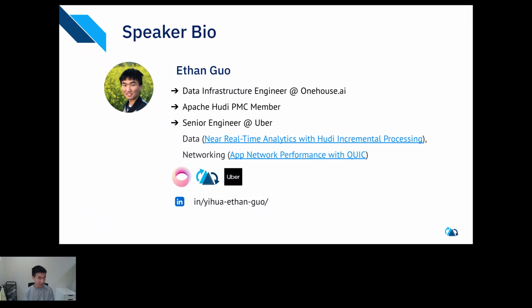Before joining OneHouse, I was a senior engineer at Uber. So I built this near real-time analytics pipeline with Hudi incremental processing as a Hudi user to start with. This pipeline ingests large-scale data, like TBs of data every day, of mobile events from around the globe.